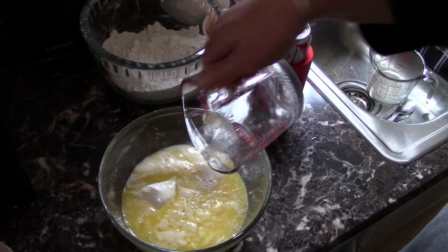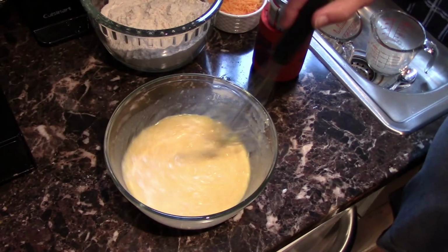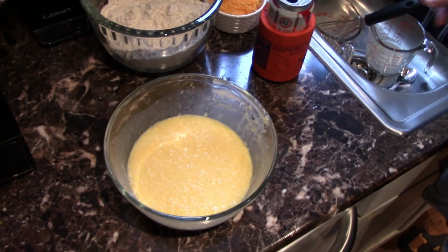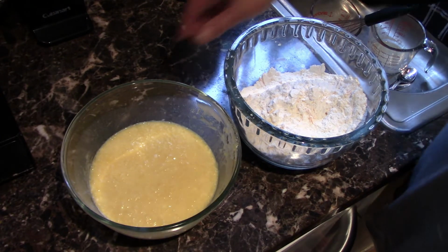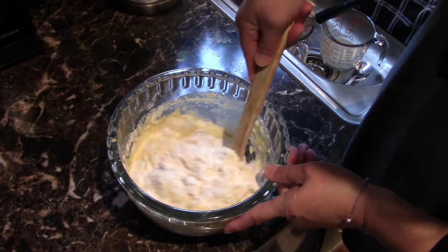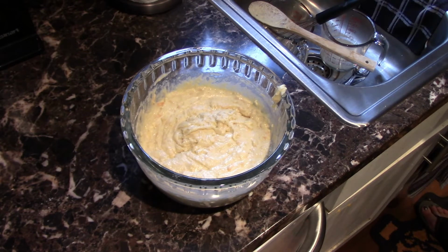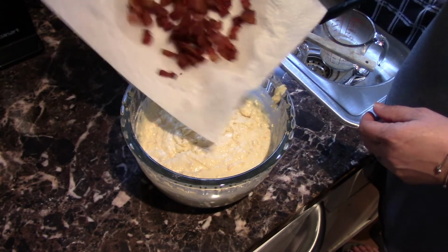Okay, now it's time to add that special ingredient, the one insisted upon by the rules of this challenge, and that is the beer. We'll begin by adding 1 cup of this beer. And now we're going to combine this. Now it's time to combine the wet and the dry ingredients. Now to the mixed ingredients, we add the last piece, the one that's the most delicious. To this we add 6 slices of bacon, thick cut and fried in a skillet.